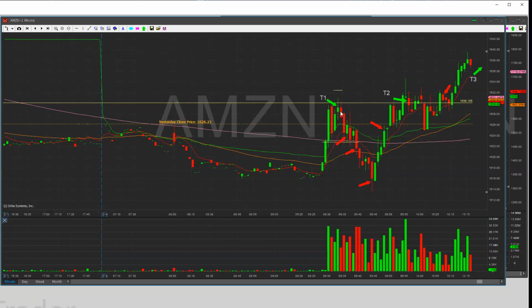The grand total was, the entry was at 1628, and the final exit was at 1615. So 10 shares, took off 5, so I had 5 shares left, and then I took off 2 shares. I had 3 shares left. Coming down here, I took off 1 share. Now I had 2 shares left, and for the rest of the 2 shares, I just let it ride back up.